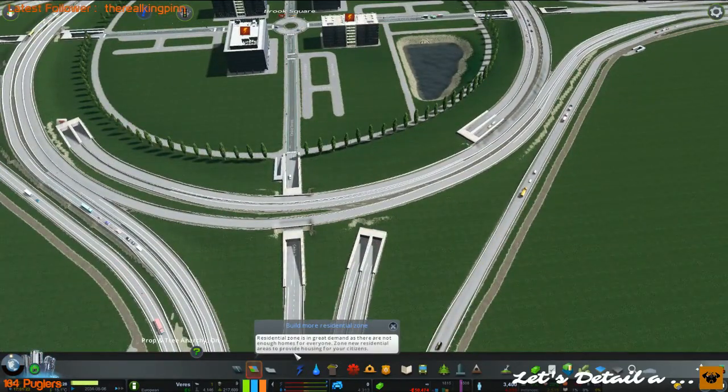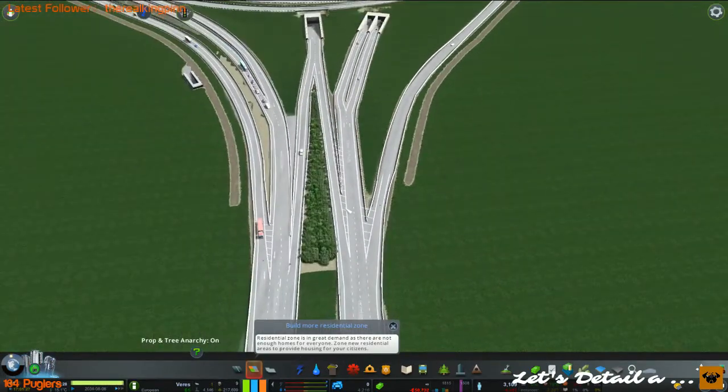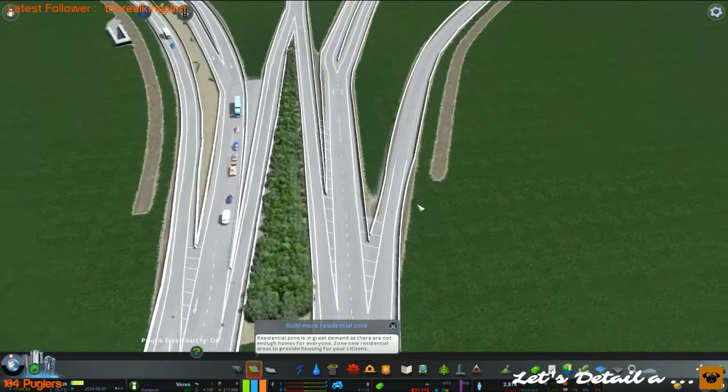Yeah, that's it. Yeah, the turbine interchange. That's the one I was thinking of. Yeah, it's very much like that, but on a much larger scale.